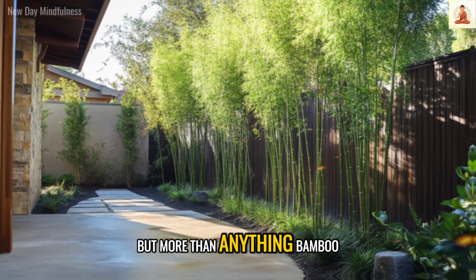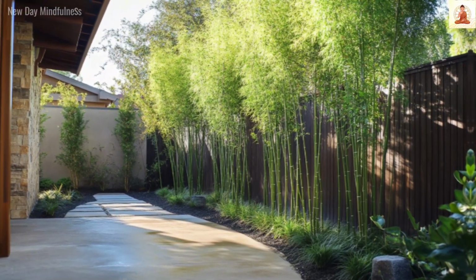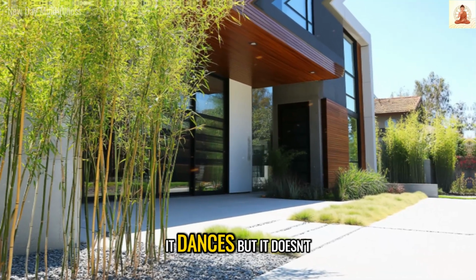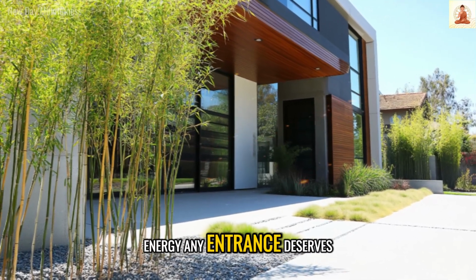But more than anything, bamboo teaches us that elegance is not the absence of strength. It is strength expressed without aggression. It bends, it yields, it dances, but it doesn't fall. This is the kind of energy any entrance deserves.